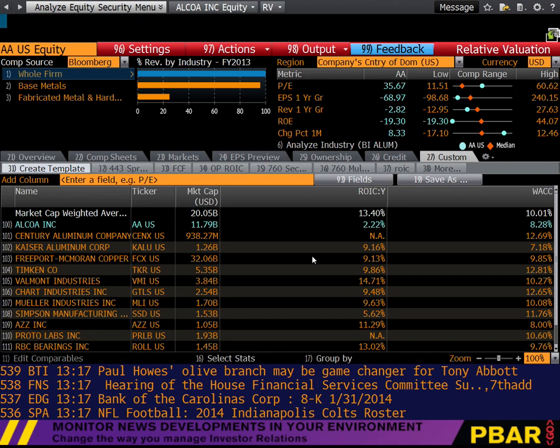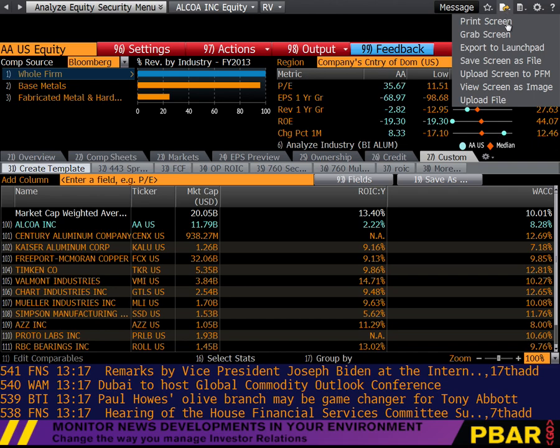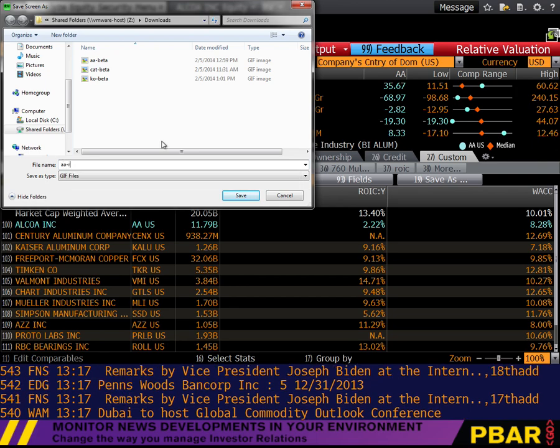Get the screenshot. Go to the upper right-hand corner. Export. Save screen as file. In this case, Alcoa-RV.